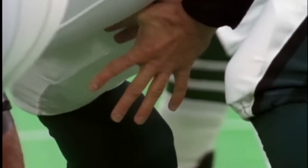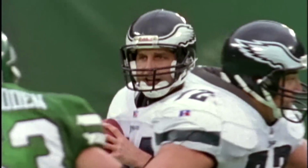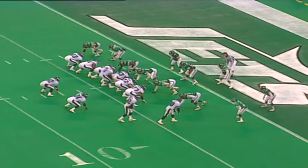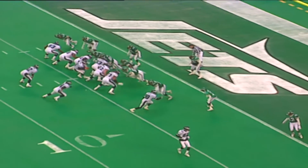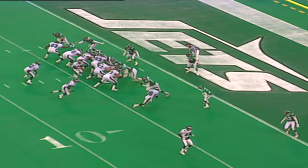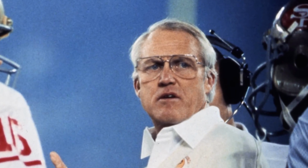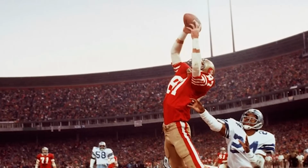Jones. With New York leading by a score of 20-7, quarterback Ty Detmer drove the Eagles inside the 5-yard line. It was second down, and the play out of the huddle was a play call that any football fan will know. Sprint right option, a staple of the Bill Walsh offense made famous by the catch from Joe Montana to Dwight Clark.